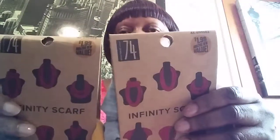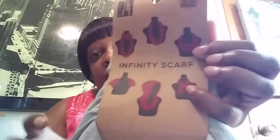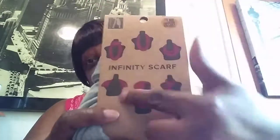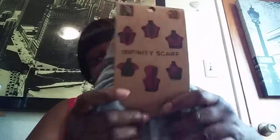Okay, I'm going to start with these scarves that I found. This is called Studio 74. These are two scarves that I found at a price of $1.99. I got one in gray, and I got one in gold. These are the infinite scarves, and if you look there, it shows you how you can wear them. You start here and it goes on around, and it comes around and there. So I thought that was a bargain for $1.99 for these scarves.